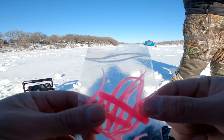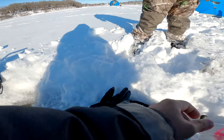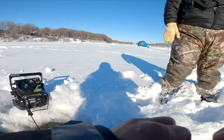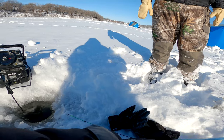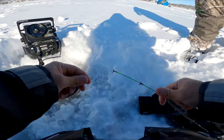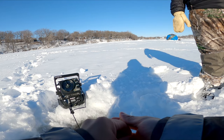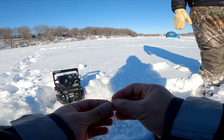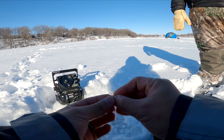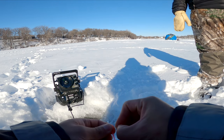Right now we're using some of Hydro Customs' pink. We're going to try to see if we catch any fish with this. Yeah, I was seeing the fish come in. My flasher was kind of messed up, so I couldn't really see if there was fish. But as I was marking, I just saw the fish come in and out of my flasher, and then eventually I was just slowly pulling my rod up, and I just felt the fish hit it, and I set the hook. Pretty much, yeah.